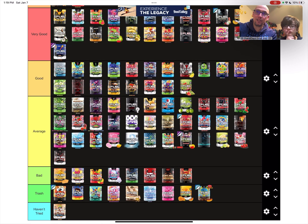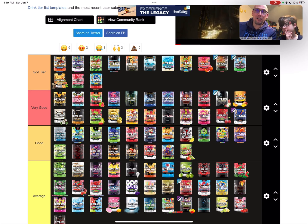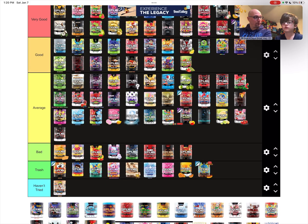I have a hard time doing this from just my iPad, so let's put it there. And it is going straight to God tier. It's on the lower end of God tier, right there. I think I'd have peach iced tea above it, and maybe it's above peach rings, but it's absolutely amazing. Love it.